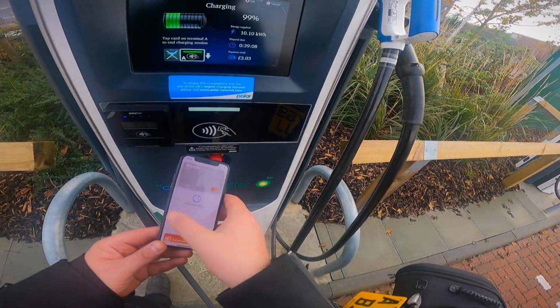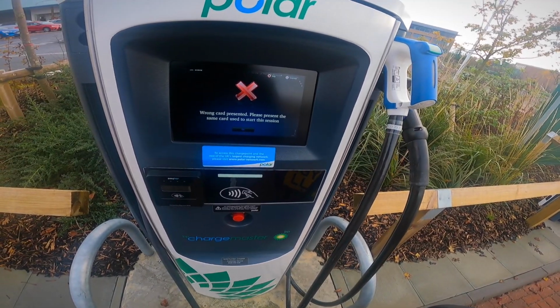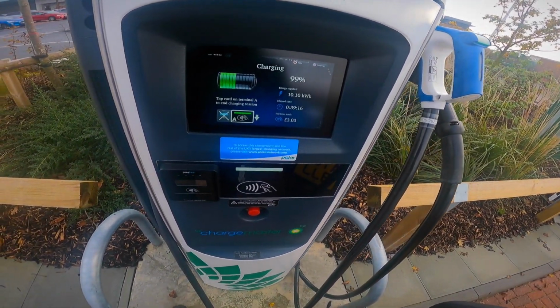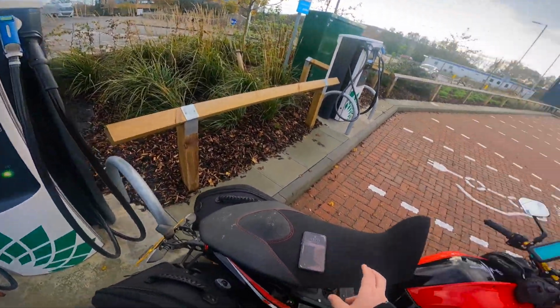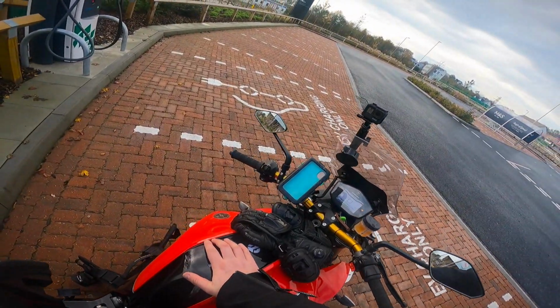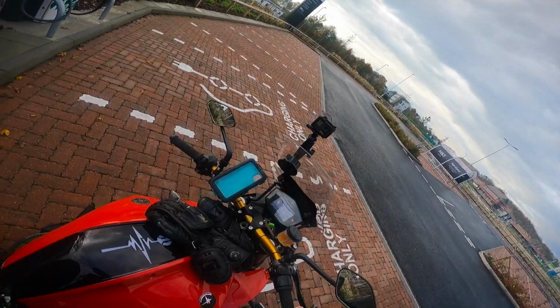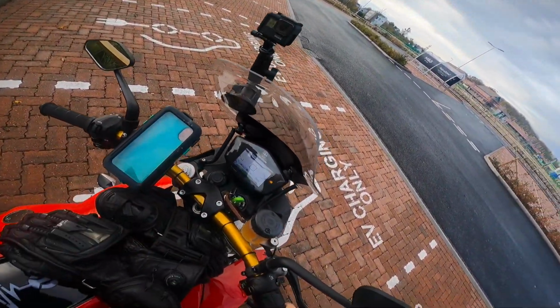Oh, it did this to me last time. This is exactly what it did on the Harley. I had to phone him up. Okay, I've been on hold for like 10 minutes to the BP helpline, still couldn't get through, and I thought, well, there must be a way, because I think it's magnets or something that hold in the charge cable here, so there must be a way to do it, and there is. There's a way to bypass all that.